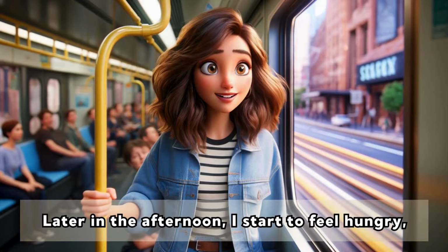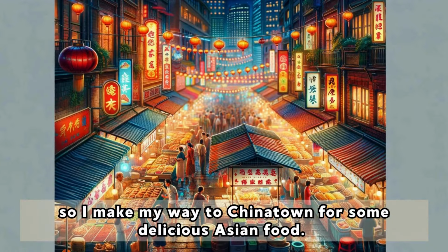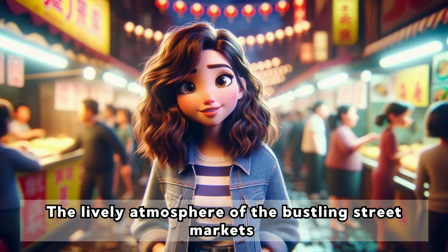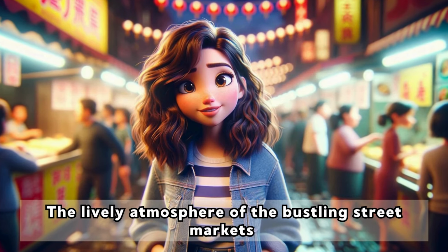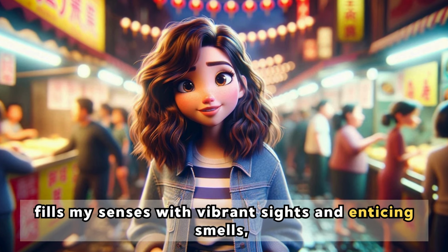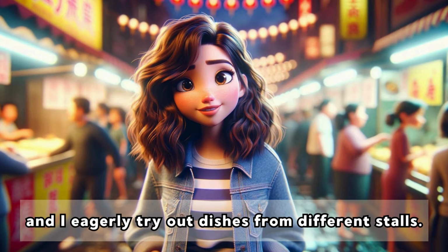Later in the afternoon, I start to feel hungry, so I make my way to Chinatown for some delicious Asian food. The lively atmosphere of the bustling street markets fills my senses with vibrant sights and enticing smells. And I eagerly try out dishes from different stalls.